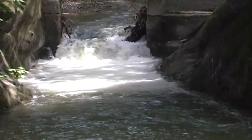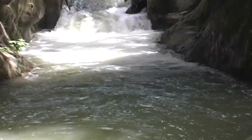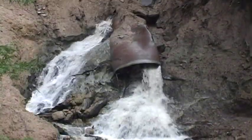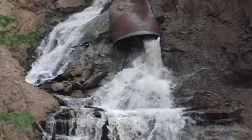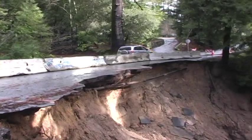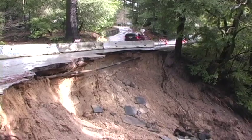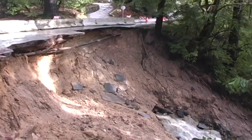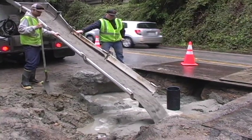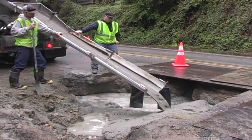A huge problem did develop not far downstream during a torrential rainstorm in early 2017, when a failed drain pipe washed out half of Lower Bear Creek Road. The San Lorenzo Valley Water District was quick to respond to the emergency, making certain there was no interruption of water service to over 1,000 of their customers along Bear Creek Road.